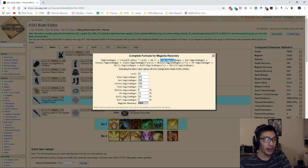And then you have item Magicka Regen. This comes from your jewelry glyphs, so your regen glyphs. Set Magicka Regen comes from your set bonuses, so that's the 129 Magicka Regen that you get for a set bonus. Your Mundus Magicka Regen, if you're running the Atronach, is where that gets added in. And then you have your food Magicka Regen, from whatever food you have, Witch's Mothers, Red Frothgar, things like that.